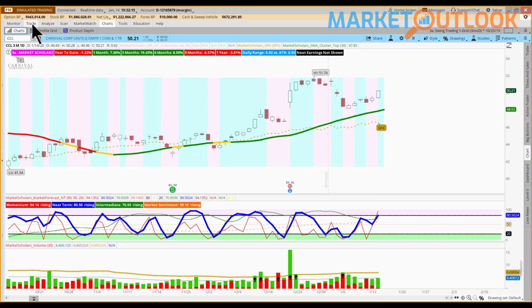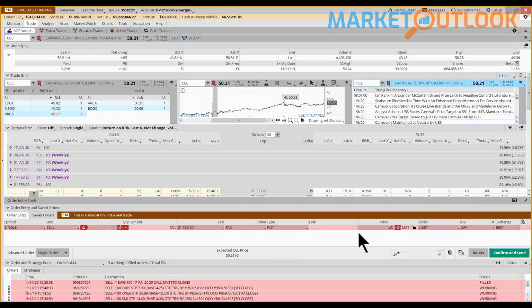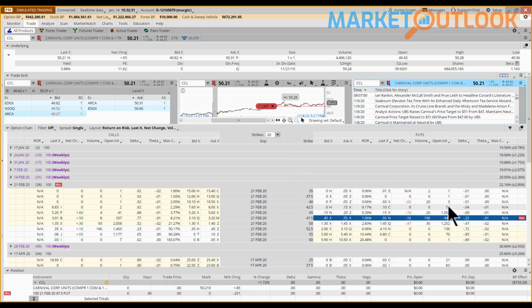So let's go ahead and put that one on. I'm going to come back on over to the trade tab. I'm going to simply click on the bid price here, and I'm going to change this to 50 cents, which is the mid between the bid and the ask, and we'll see if we can get filled on that first thing in the morning. Confirm and send, and there it goes.